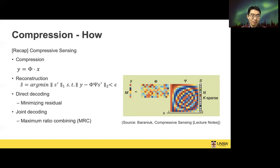After that, Y is transmitted via any suitable network to the cloud. In the cloud, our reconstruction is done with L1 minimization. Besides, in some cases, the reconstruction of the physical layer is not necessary.